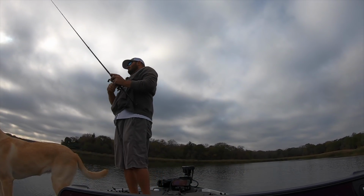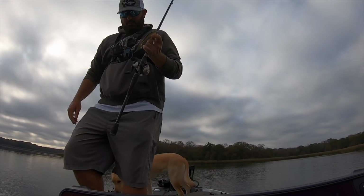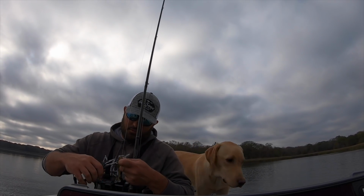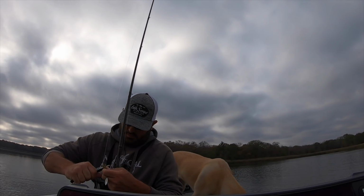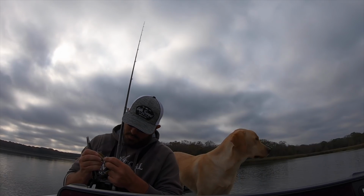God dang it, man. What in the hell? Teeth marks all up and down my bait. That's three in a row that I've swung and missed on, guys. I'm gonna actually bend my hook point out just a little bit, a little bit better bite on that hook. See if that helps anything.